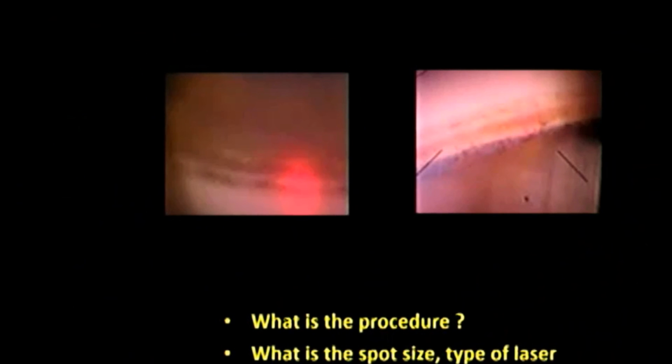Next question, what's the procedure? And what's the spot size, type of laser, and power used?